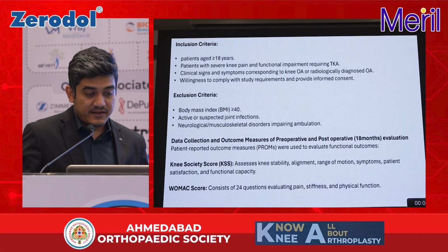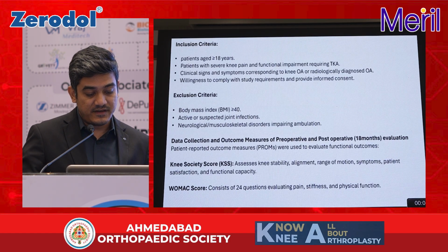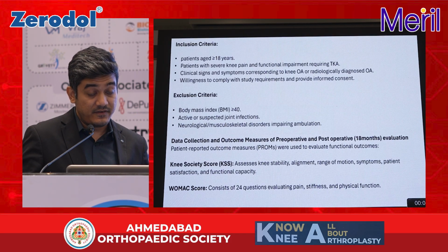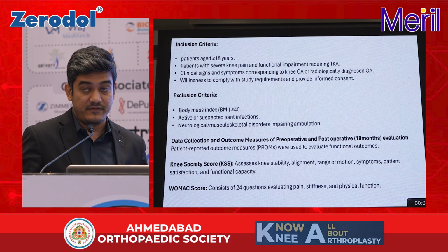The inclusion and exclusion criteria were the same as for any conventional total knee replacement. And the results were analyzed on the basis of the knee society score, which assesses the stability, alignment, range of motion, symptoms, patient satisfaction, and functional capacity, as well as the WOMAC score, which consists of a questionnaire of 24 questions, which evaluates pain, stiffness, and physical function.